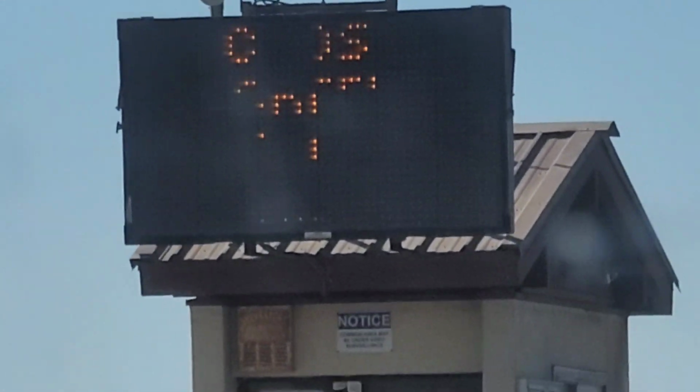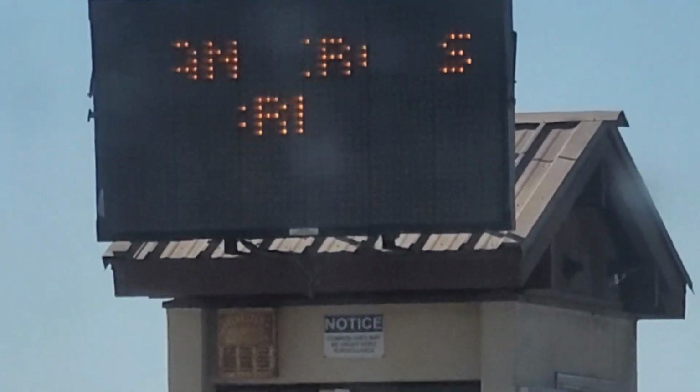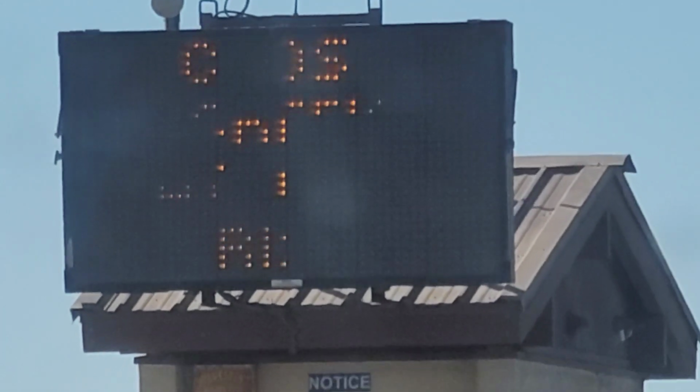Can drive right on out there. I know you guys can't see that, but it says cross creek at own risk. That's wild.